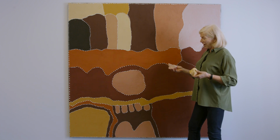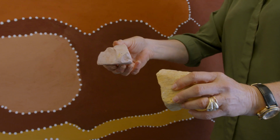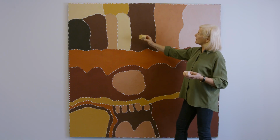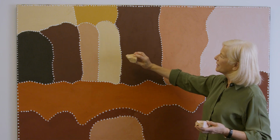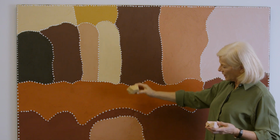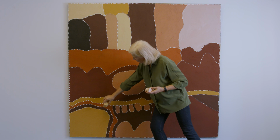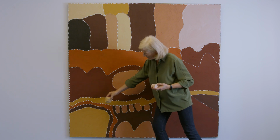Patrick Mung, he's 72 years old now, and he's a master at mixing his colours. So here I have some of the soft rocks. I'm holding this up near the yellow to show you that it's a fairly pure example. He down here would have mixed a little bit of probably the red ochre oxide with it. And it's the colours of the land that they love so much.